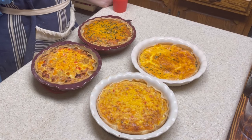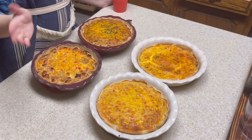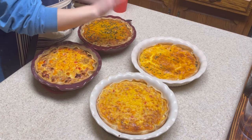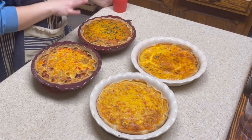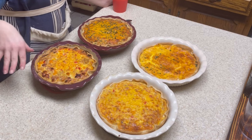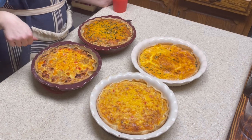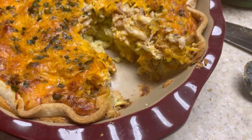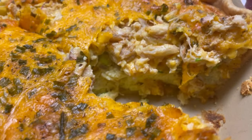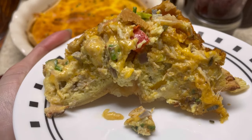Here you have it, our delicious quiche to have for our Easter brunch. We have the one I'm gifting that's still cooling, just the egg and cheese. We have our crab one, which smells amazing. And then we have the ham, cheese, and veggie. So we're gonna let these cool, and I'm clearing the kitchen. Here's how the delicious crab quiche turned out. There's a piece. Looks good.